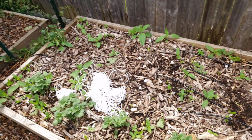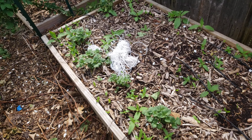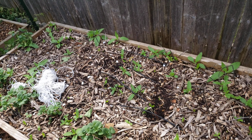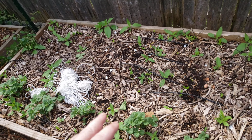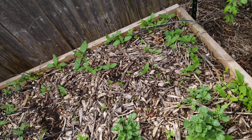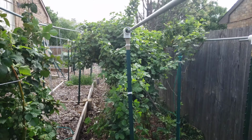This area here I put down some potatoes, but this has been the bed where I put the sunchokes, and gosh darn, those things are like a weed. Once they get in a bed, they'll take over the whole thing, so you've got to be really careful. I like them, but boy, they overgrow and take over your bed. So back here tends to get a lot more shade.